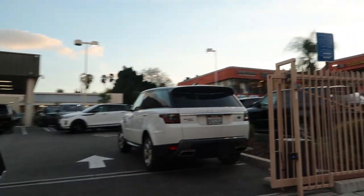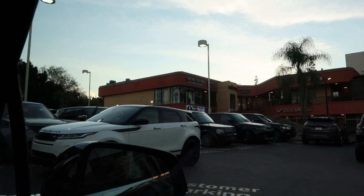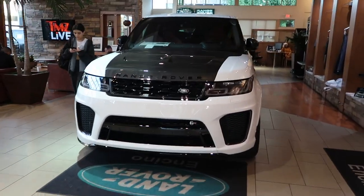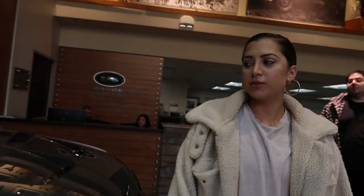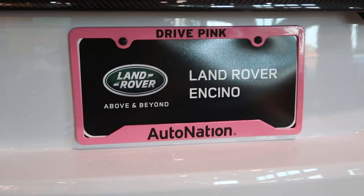The Range Rover. Here we go. Oh my gosh. They're gorgeous. Look at that one. Look at all of these. Which one can I take home? All of them. Okay, let's take a look. Oh, this is so pretty. Look at this. Look at the details. Oh my gosh. Is this your favorite car of all time? I mean, yeah, this is definitely a dream car. The matte black. Listen, when I get a car, I'm definitely going to wrap it. Oh, I love the pink license plate. He's gonna open it for us.